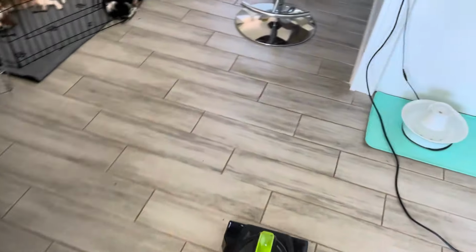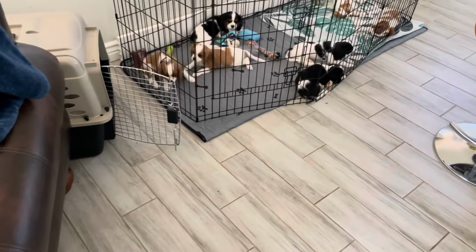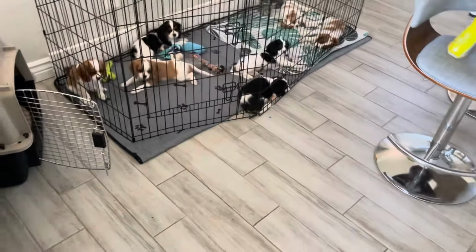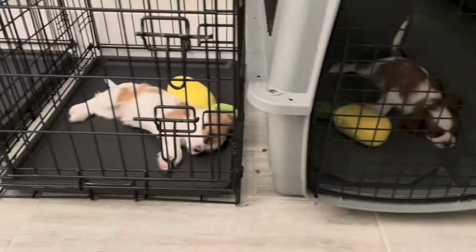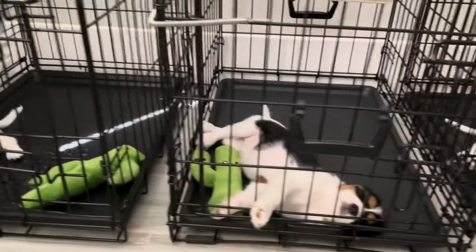Here we're doing a little work with the vacuum to work on desensitizing them. You'll see that they got a lot of nap times together as well. And of course they would have their individual crate times because they're getting closer to going to their new home.